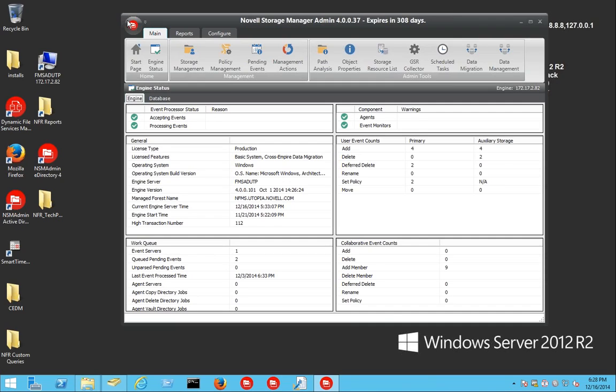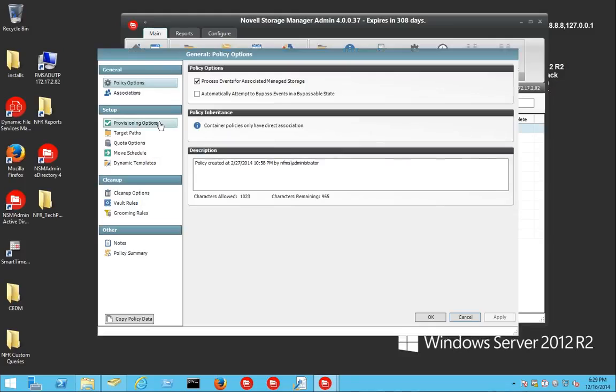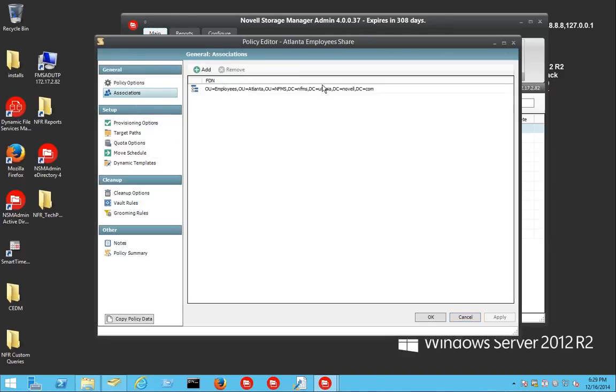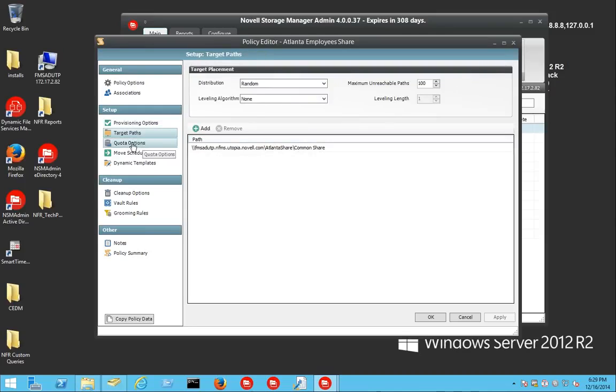Other than that, the engine, all the back-end pieces, the agents are all the same. However, to manage this environment, I need a different management console for both eDirectory and for Active Directory. This is what's called the main console, or the dash page, the front dashboard that shows us the different things. I've got in here this option called Policy Management. In Policy Management, this is where we set up all the magic that allowed those things to happen automatically. So for instance, if I were to go in here and double click on Atlanta employees and walk through this, this is where we see the associations that are automatically configured by Storage Manager, and we can see how they're provisioned. This is where we put in those templates for them. I can set up my target path for where I want that created.